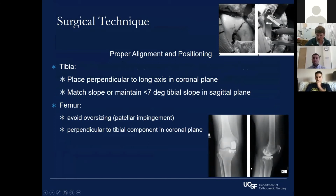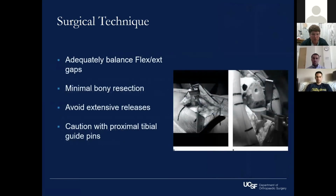When you're trying to perform a uni, we do still put the tibia at a neutral mechanical alignment. There's some evidence that a couple degrees of varus, so 1 to 2 degrees of varus, is actually probably better than neutral. But we're not that good. So most people will still shoot for neutral. And then most people will do some sort of gap balancing to get the femoral rotation, the femoral sizing. But this is a lot more native, similar in terms of slope, native in terms of size. Avoiding overcorrection.